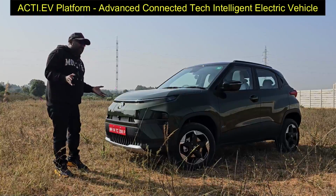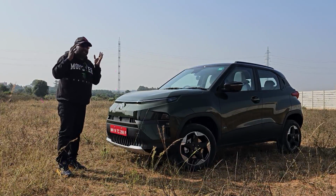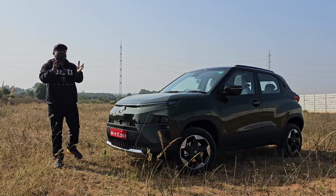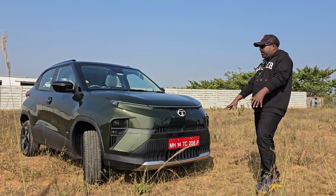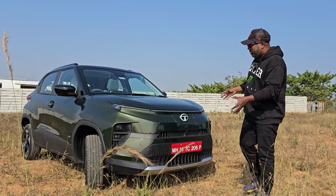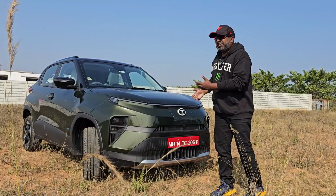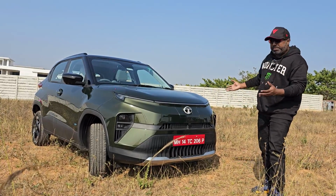But more than that, it is the way this car has been built, the way it drives, and the way they have packed the kind of features and brought the proposition to the market that is going to blow you away. Well, this looks like a mini tank in terms of design silhouette, because they've given it the right kind of design enhancements that makes it look more futuristic, more advanced, and more appealing than ever before.